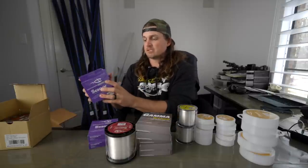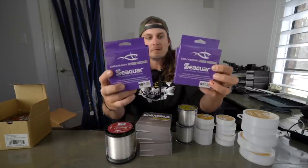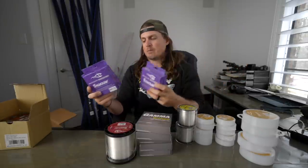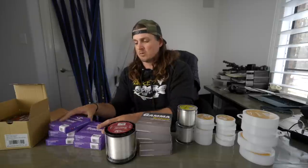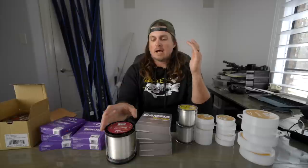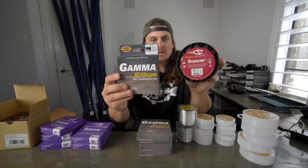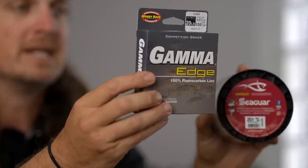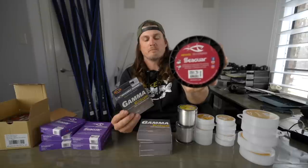Also got some Seaguar Smackdown braid. I got it in gray, actually, in 50 and 40 pound. Smaller topwaters. I might even mess around with it a little bit on some of my weedless swim bait stuff, so I wanted to have plenty of that available. I throw a lot of my big swim baits on these two lines right here. I trust this one more, but it's way, way more expensive and harder to find in the 25 pound size than the Seaguar. So I use 25 pound Seaguar.